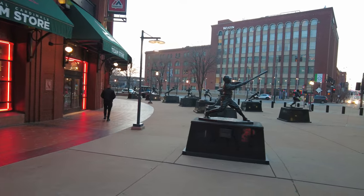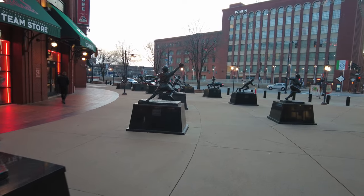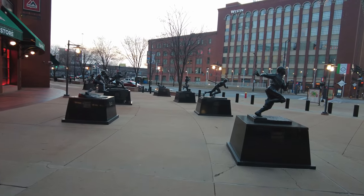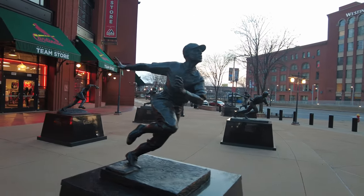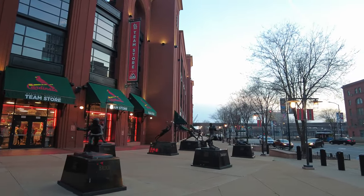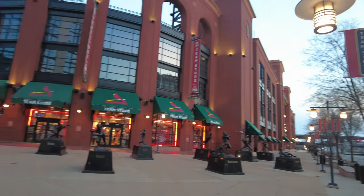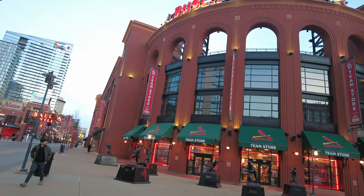Well, they have a boatload of monuments of players here. Oh, wait a minute. So the sign is actually here, or one of the signs. Busch Stadium. That's what I was looking for. I don't know if that's the main sign or if there's another one.